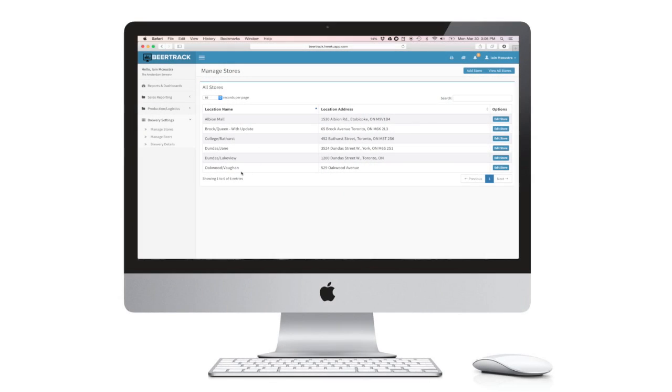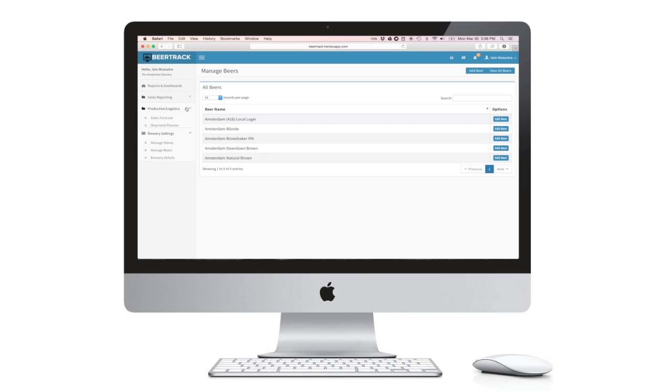With all retail locations and beers added, BeerTrack will automatically begin parsing and storing sales and inventory information in its data warehouse for your beers. By automatically fetching data directly from the retailer, we're able to eliminate many issues that are faced with the bullwhip effect in the supply chain.